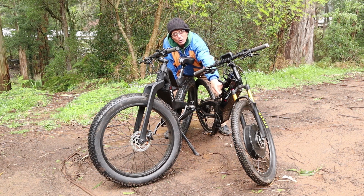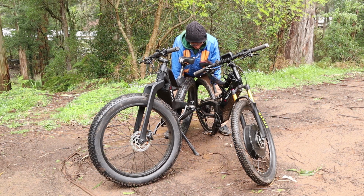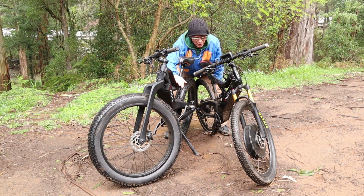On my Homie I have an optional front drive as well. It doesn't come, it's got nothing to do with Nireeka, it's just something that I put on my bike. Power wise, this one's got a 1000 watt motor, this one's got a 500 watt motor. Chalk and cheese between the two bikes as far as grip, agility, and just all-round riding.